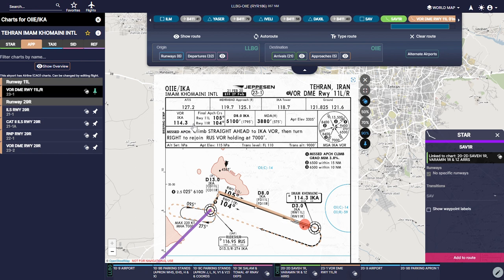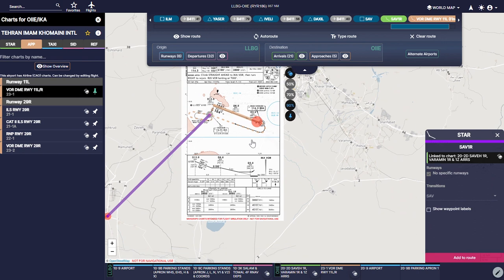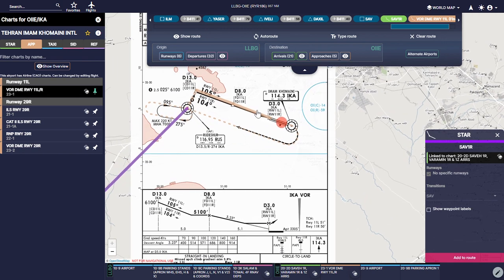The IKA VOR, as we've already said, is right here. And the ATIS is 127.2. The tower is 118.7. If there's a missed approach, if things go pear-shaped and we cannot land for whatever reason, we continue to the IKA VOR, make a standard right turn, and then go back to the RUS VOR, where we go into a holding pattern until directed otherwise.